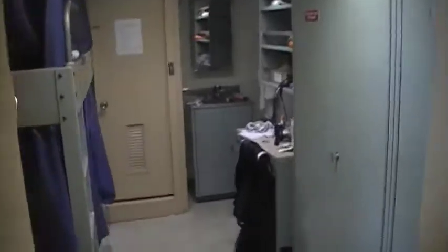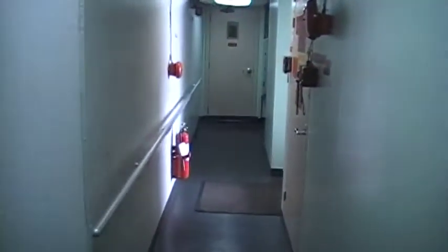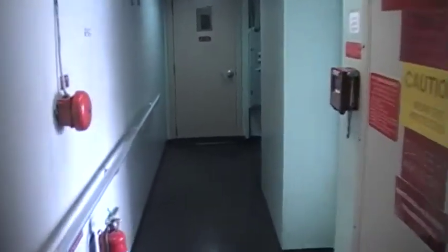So then we will go out. I'll give it another view. Pretty small dorm room. That noise is just someone scraping rust off the side of the boat. This is the hallway to our room, which is right through here. That was Yee sitting there.